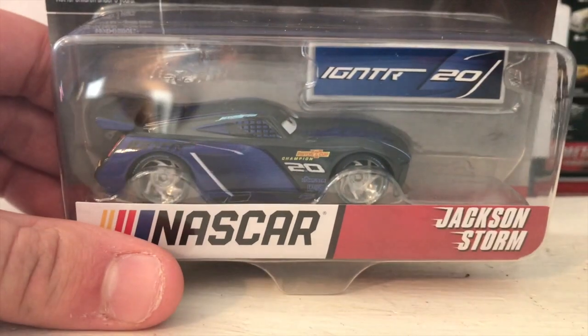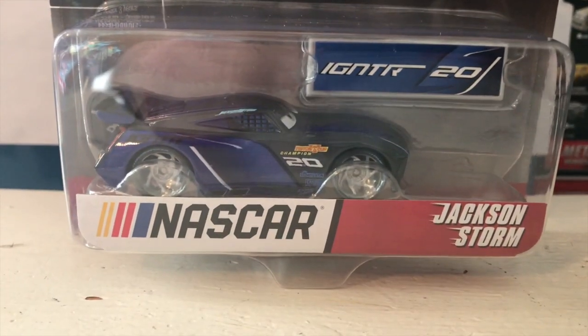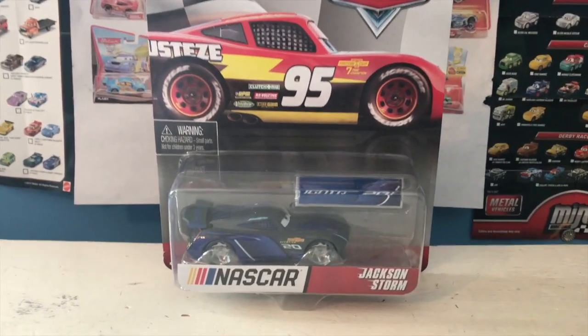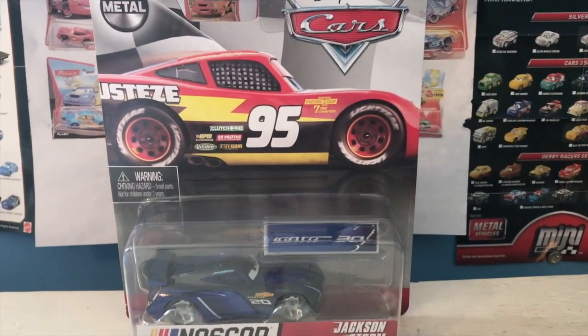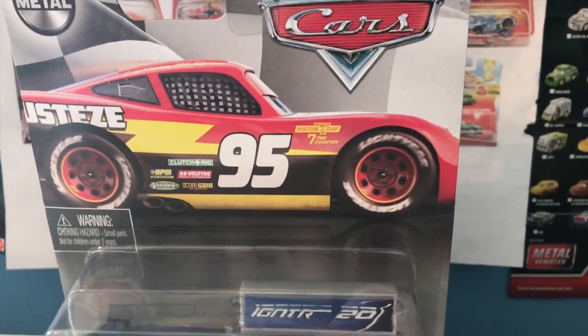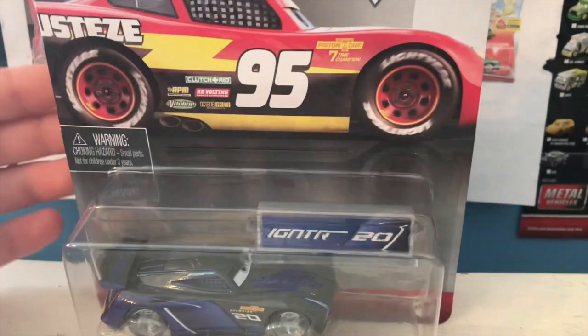Anyway, guys, welcome back to yet another review. Today we're going to be taking a look at the NASCAR line's Jackson Storm. Unfortunately, this is the only car from the NASCAR line that I currently have, but I am hoping to find the other ones soon. Really excited to open this guy up.